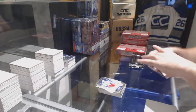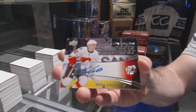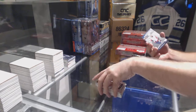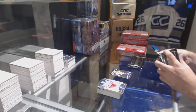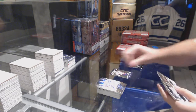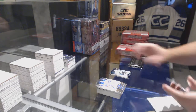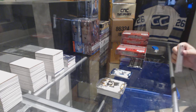We've got a youth movement auto to 399 of Granlund for the Calgary Flames. And for the Capitals rookie resume, Chandler Stephenson. For the Penguins, a $4.99, Daniel Sprong. And for the Sharks, number to $4.99, Logan Couture.